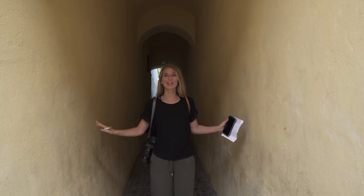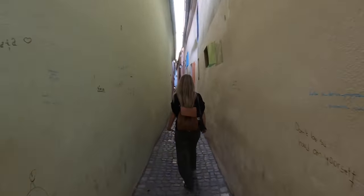This is the cutest street ever. This street was originally constructed for firefighters to bring through two buckets of water so they wouldn't have to walk around the whole wall to get inside the town for a fire. That's what this street was made for. It is the third narrowest street in Europe.